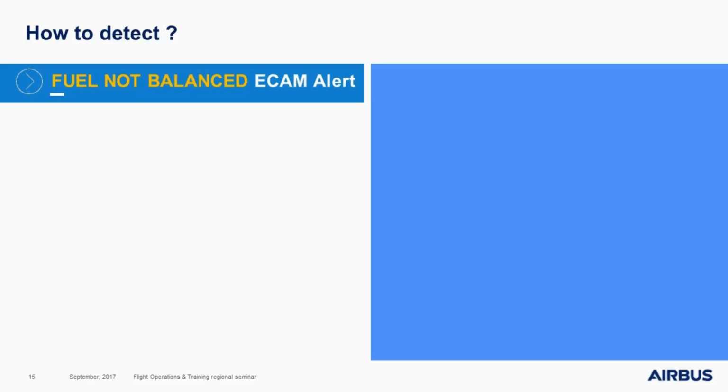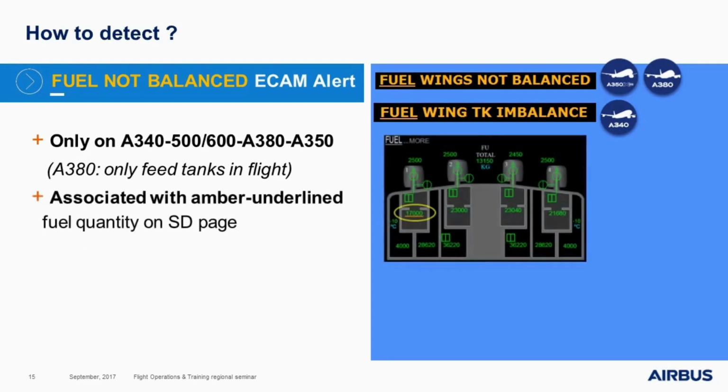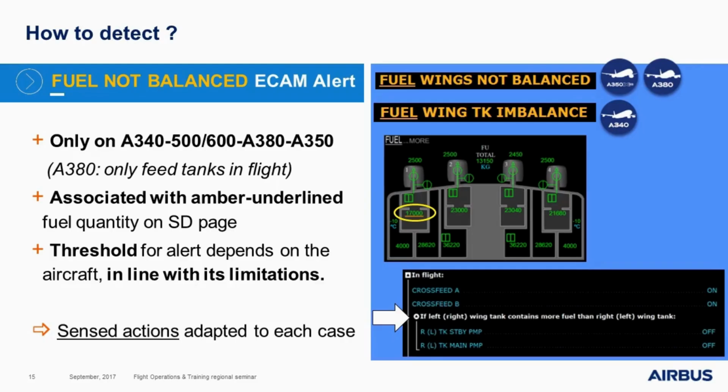The first possible way you can detect that there is an imbalance is when you have an ECAM alert. Such an alert only exists for the A340-500, A340-600, A380 and A350. When you get this alert, the lowest fuel quantity is amber underlined on the fuel SD page. The threshold of these ECAM alerts depends on the type of aircraft and is in line with the limitations of the fuel imbalance included in the manuals. When displayed, such alerts include a read and do procedure with sensed action lines adapted to each case of imbalance.